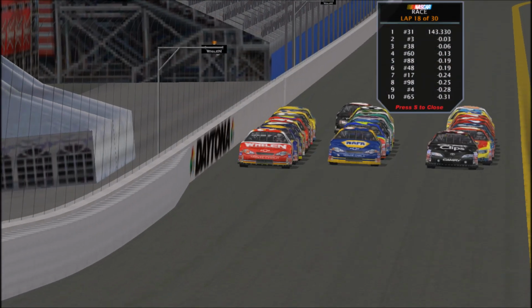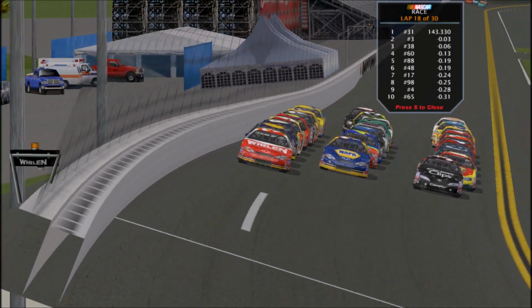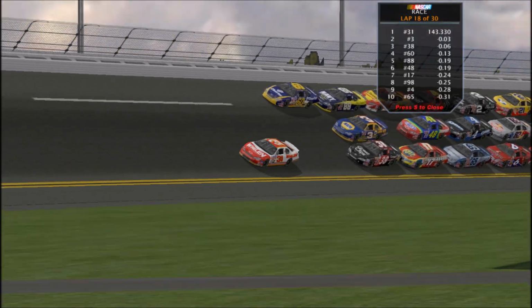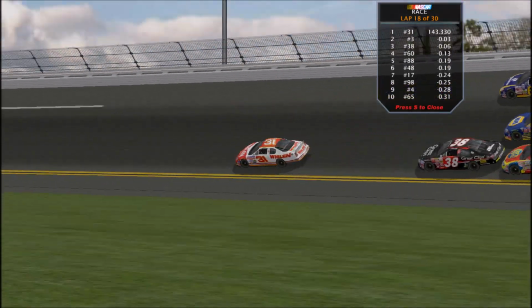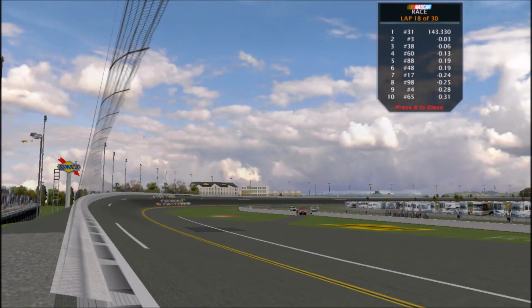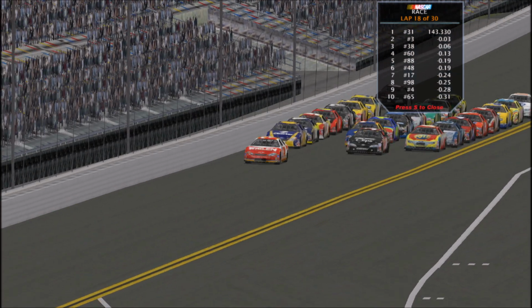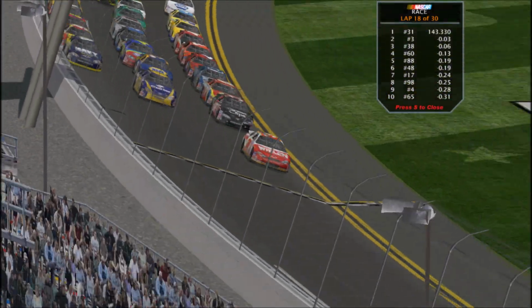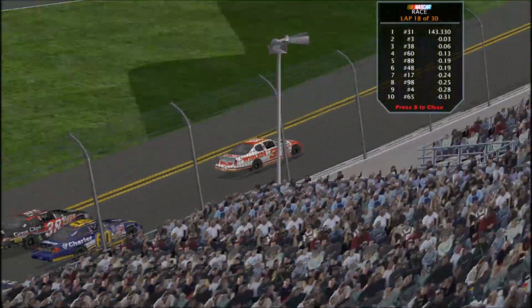God, look at that pack. This is beautiful. 31's going to pull low to get the block. It's going to help out the 38 here and get a little bit of draft. The 88 is literally shoving the 6. Gotta be careful doing that at corner exit, though. The back end of that car will get real light. Kyle Mess doing a great job controlling the field here. It's really not surprising considering it's RCR.